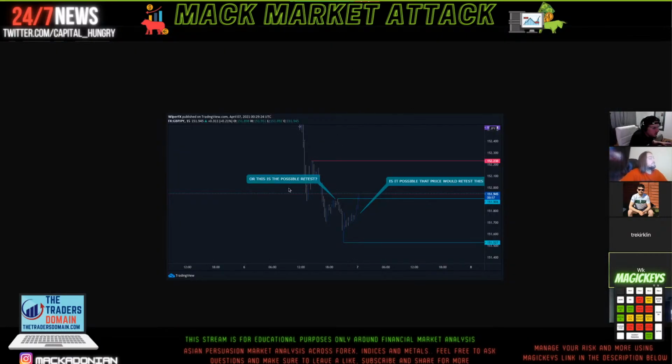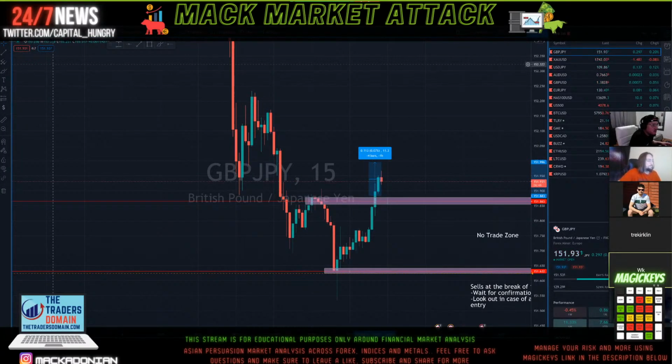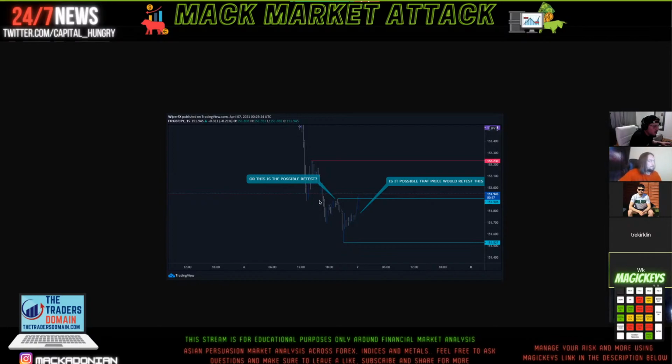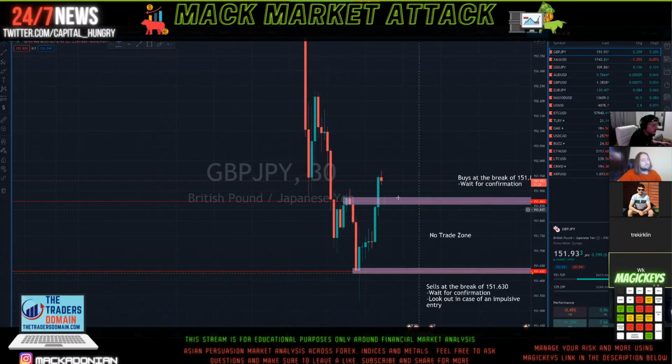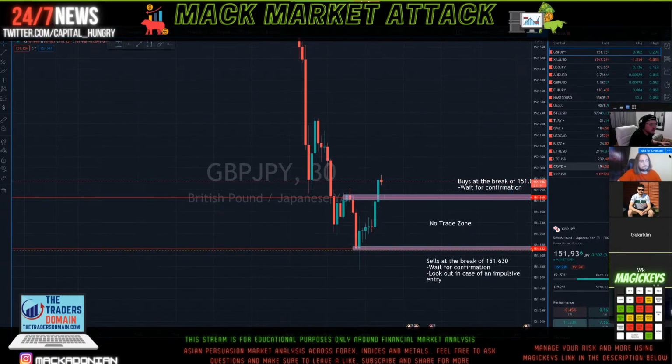Let's go, Mackie. Or this is the possible retest. You have Japanese candlesticks? Is it possible that price would retest this? Where's price at now? Price is here, no? 151,945. Yeah. You want to retest to try to get buys again? Is this possible retest? Yes, that's possible. This one here is possible to go back down there and retest this support, which was resistance before. Look into the 30-minute, we might get a little retest down here, or even run here, right? And then a continuation up. So yeah, it makes sense.